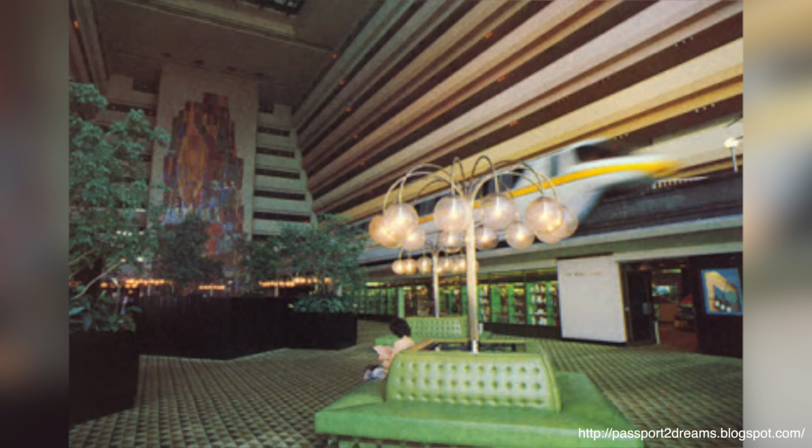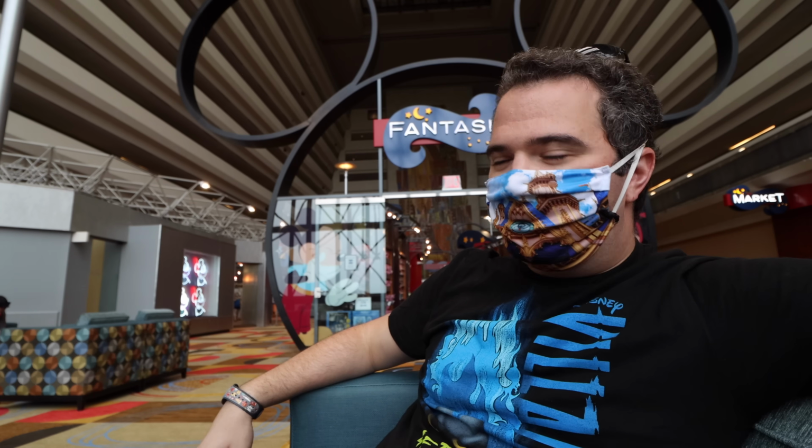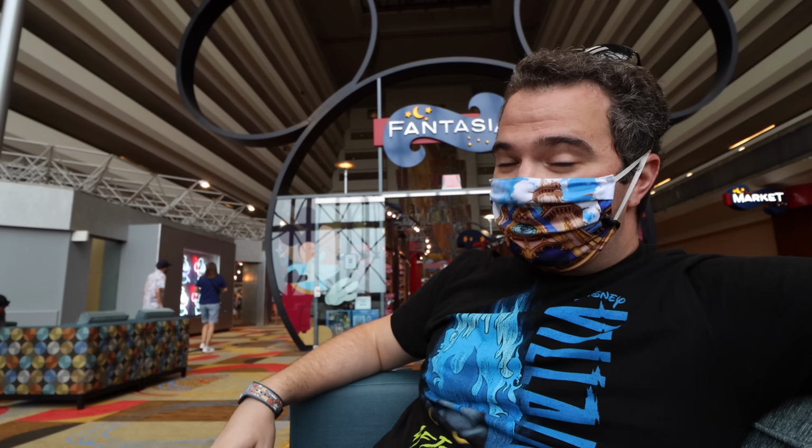There was a lime green seating area you can find in the center of this resort. One of the main shopping areas here at the Contemporary Resort is Fantasia, but it wasn't always this Fantasia. The old Fantasia used to have Sorcerer Mickey sitting on a rock, and there was a neon sign up above that said Fantasia. Same general concept with merchandise, but it was totally rebuilt not too long ago right here in the center of the Contemporary.